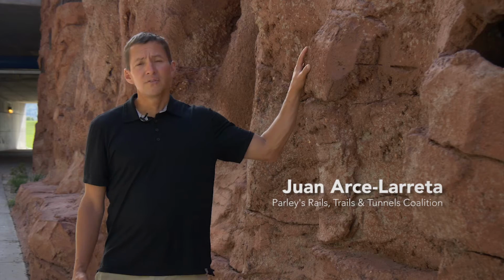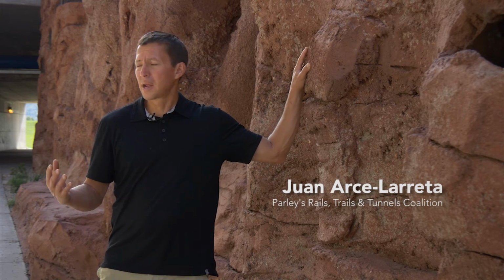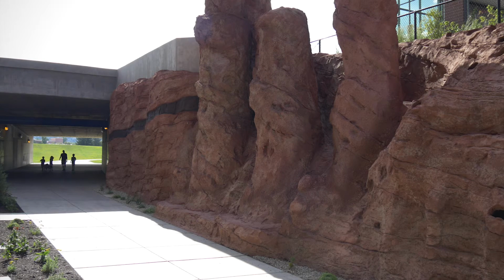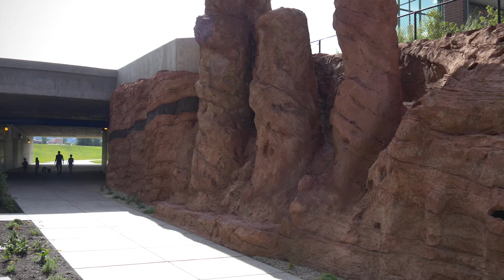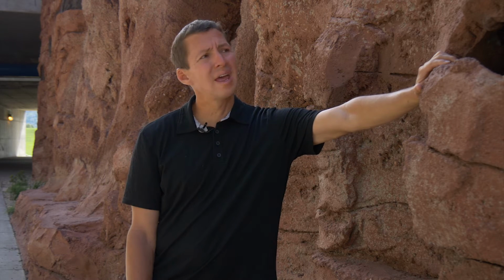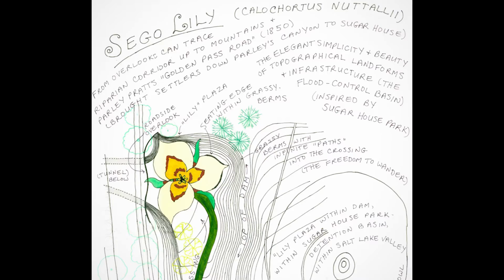The draw functions as much more than a bike and pedestrian passageway underneath 1300 East. It's representative of the canyon where the Mormon pioneers and explorers came through Wyoming and reached the Utah valleys. So much thought has gone into a lot of the details, such as these little pockets. They will function as habitat for wildlife and plants.